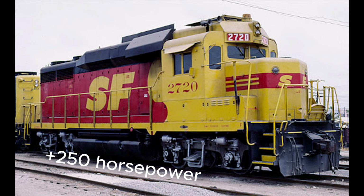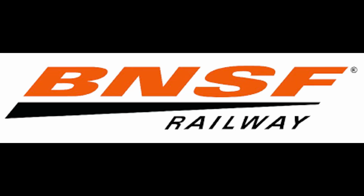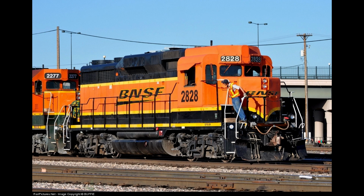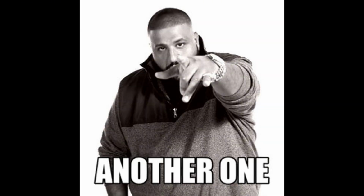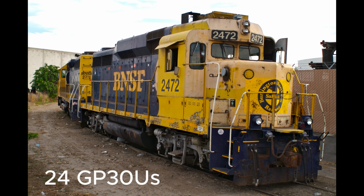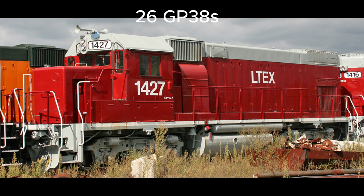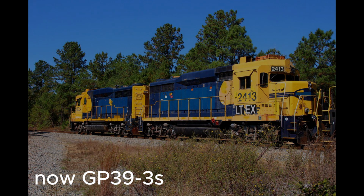In the early 1980s, Santa Fe rebuilt their GP30s into GP30Us, upgrading them to 2,500 horsepower. Later in the GP30U's service life, when Santa Fe merged with the Burlington Northern making BNSF, the GP30Us were redesignated as GP39Ms, GP39Bs, and GP39Es. There was also another rebuilding program under BNSF which changed the looks of some units and removed the classic hump on the long hood. In 2016, BNSF traded 24 GP30Us in exchange for 26 GP38s with LTEX. At LTEX, the GP30Us went under another rebuild program and were reclassified as GP39-3s.